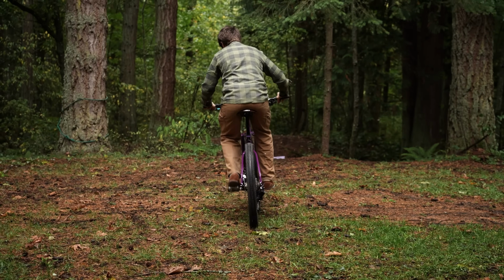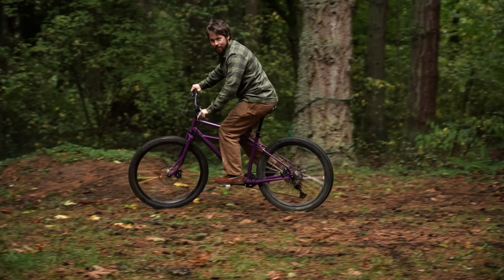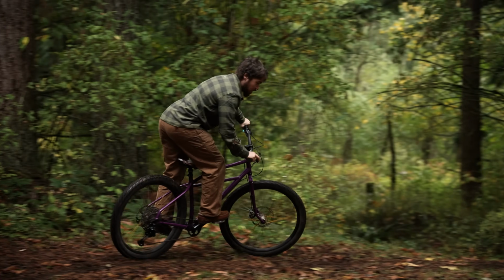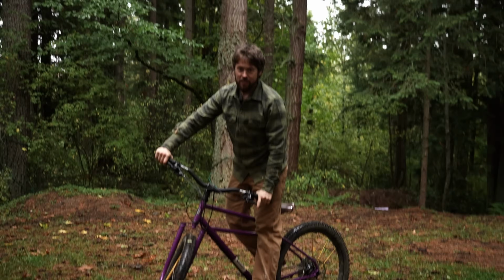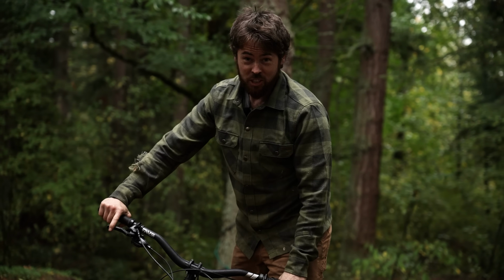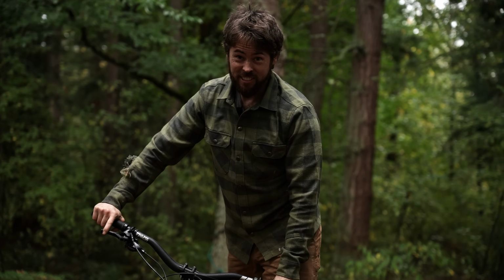Wish my back brake was working. Again, frustrated. I gotta bleed these for the 4th time now. Oh, our Shadow Plus isn't turned on. I hope no one saw that. Maybe this is the stupidest enduro bike ever conceived. I think the only logical next step is to test that statement out.